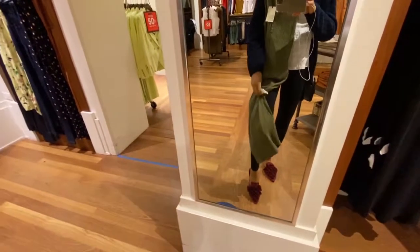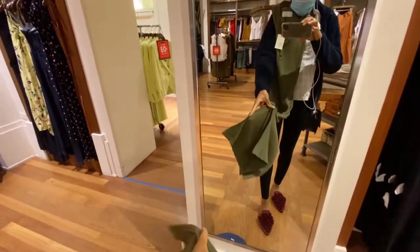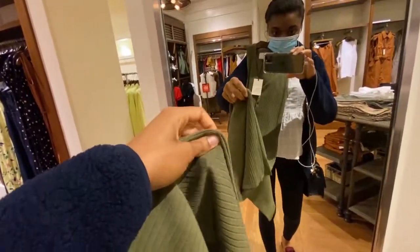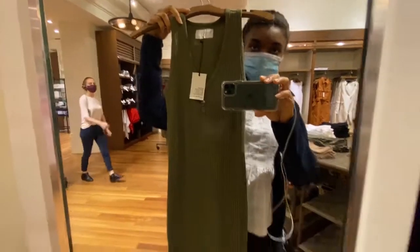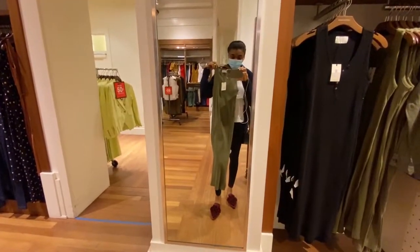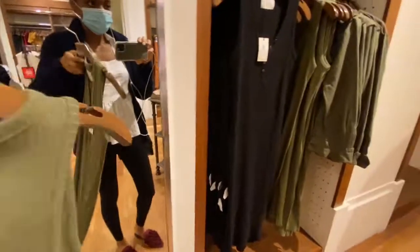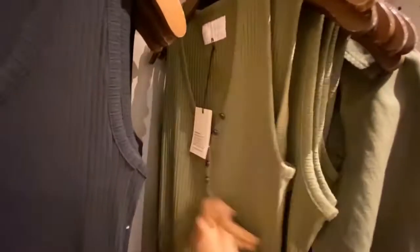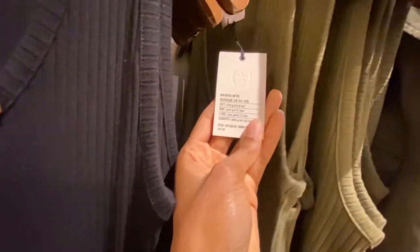So it has a slit right here at the bottom. It has a slit on both sides. And it has a button right here. Thank you. This is a really pretty dress. Nice stay at home. So it looks like Banana Republic is beginning to have more home-ish styles. I think every brand is doing that right now.